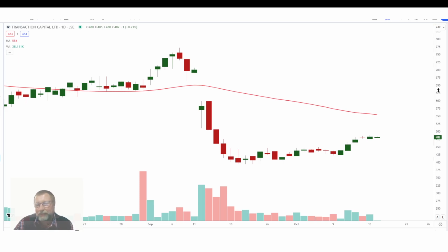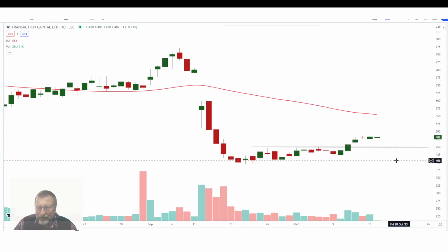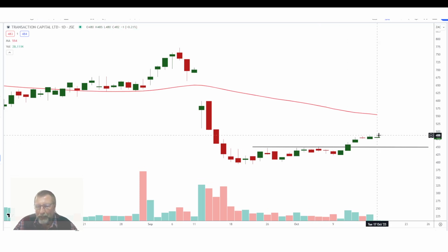And let's have a look at TCP for the others. Well, there's higher lows here. Everything looks promising for me. But for me, the big thing is that Transaction Capital must remain above this little level, and that level is above 449. Above 449, the momentum is up, and hopefully we can get to this 50-day moving average.